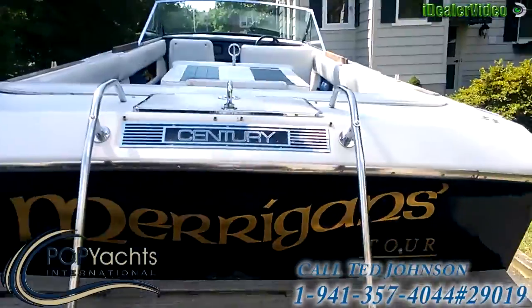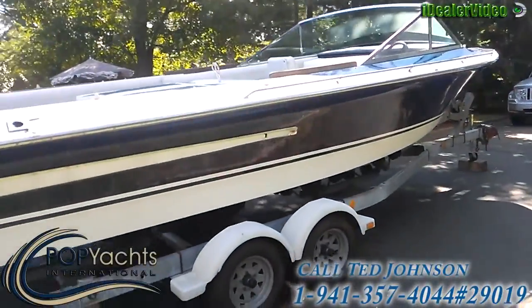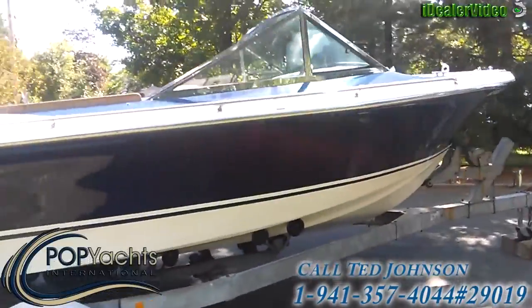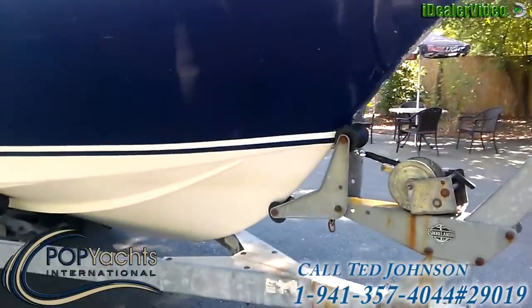Have a good look, but don't look too long because she's priced to sell and will probably do so in the short term. This is your 1989 Century 21 Coronado.